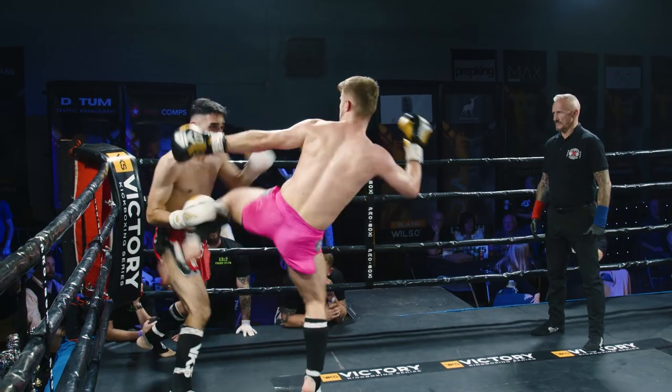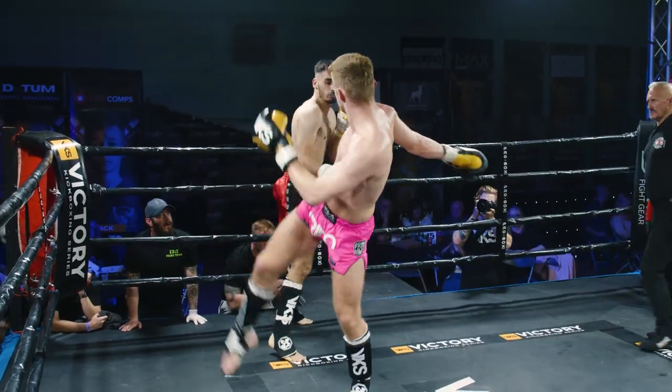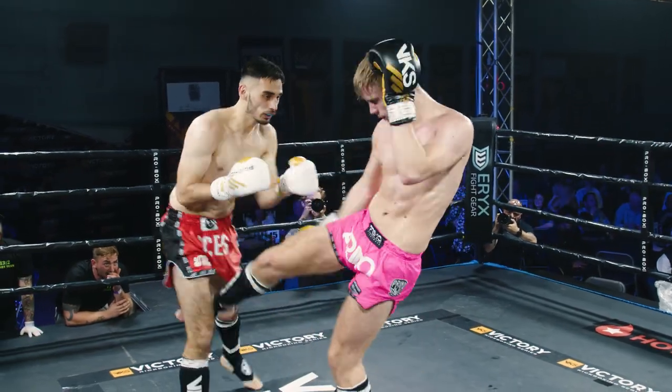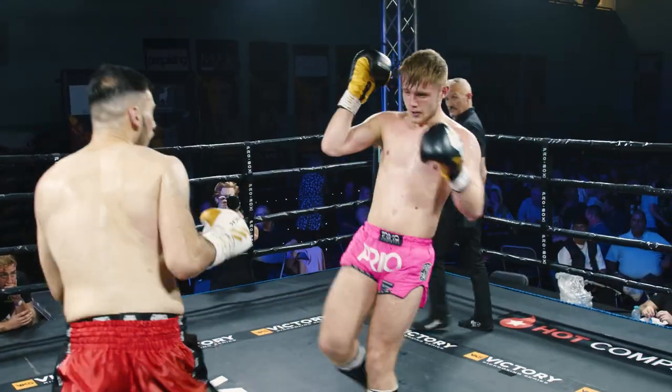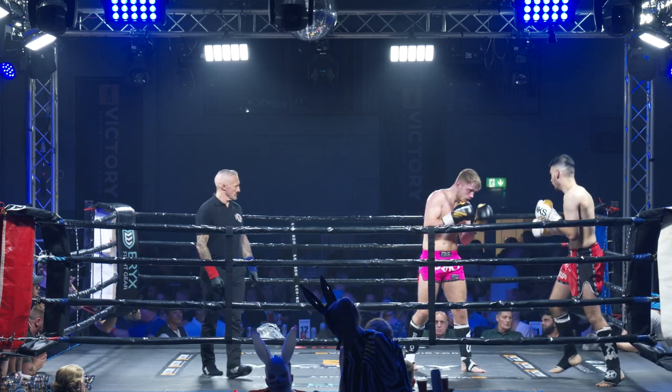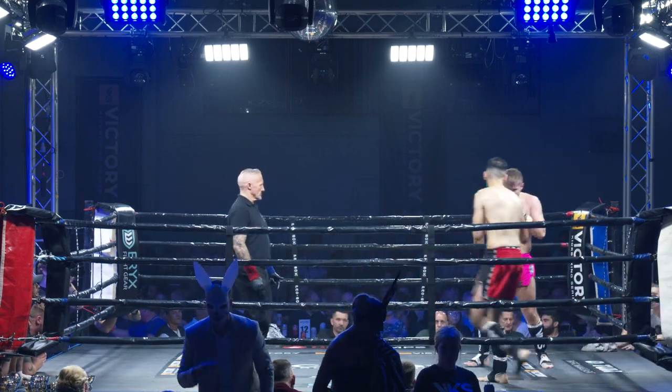Culmer now looking to push forward. Aujla firing back immediately. Toe to toe again. Hands high, legs low. Traditional K1. Little knee there from Culmer on the end of that combination.